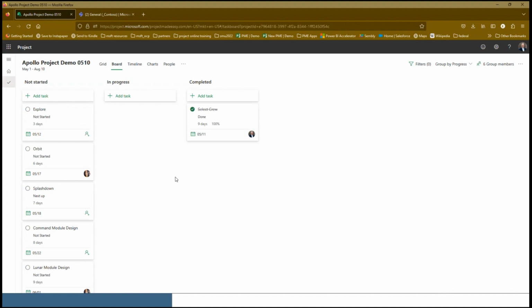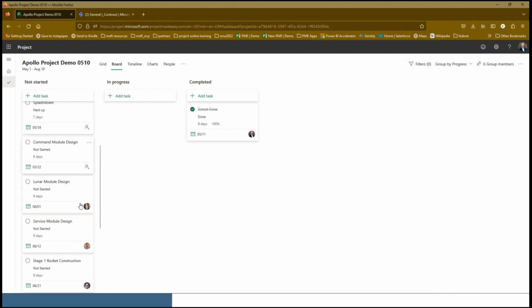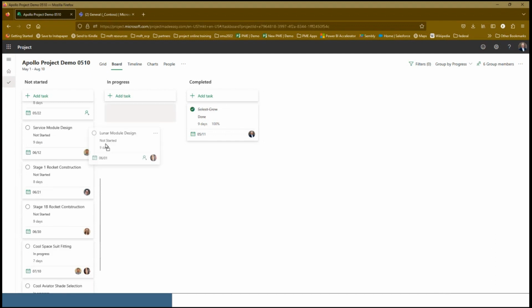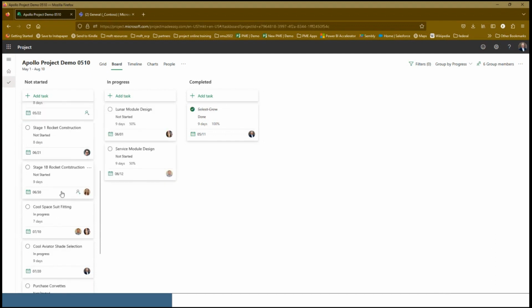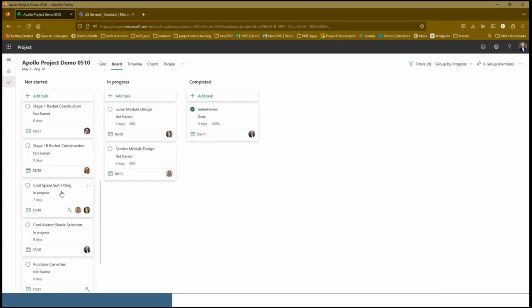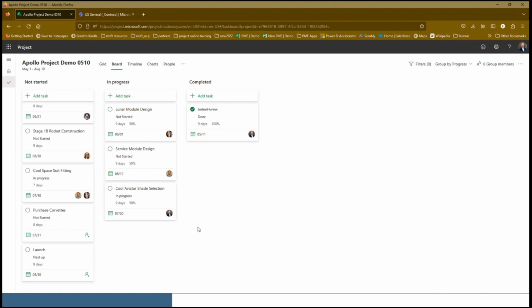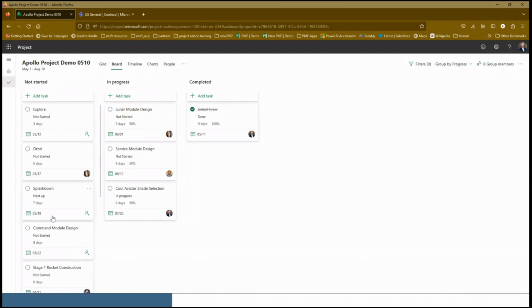We could say that we obviously haven't splashed down yet. We haven't done anything, but maybe we're doing the design on these 2 modules, and we've done things over here in the shade selection. So we've done that, and we're working toward that. These all iterate. If I wanted to, let's say, for instance, I've got this module design here.